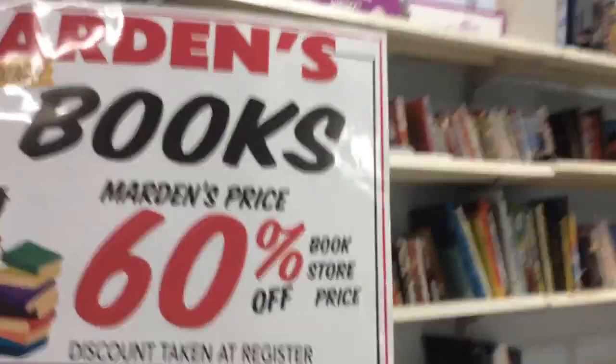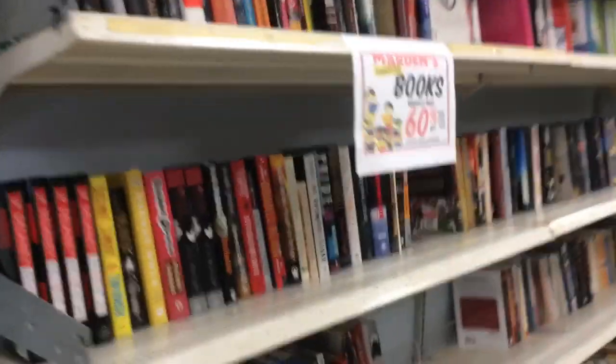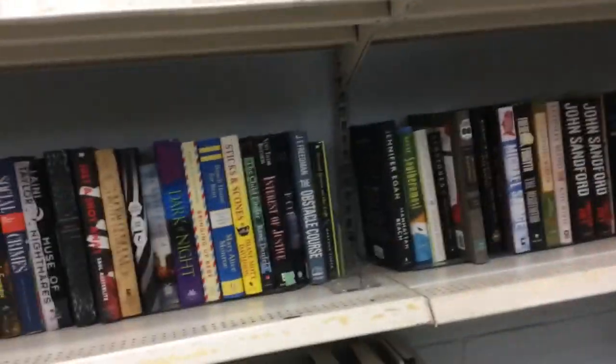It's funny. This used to be the photo lab section when this building was Walmart, and now it's books. And everything changes so much at Marden's. Next time I come in, this whole area might be something else instead of books.